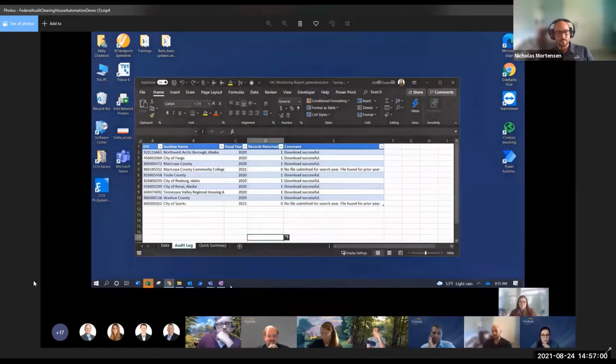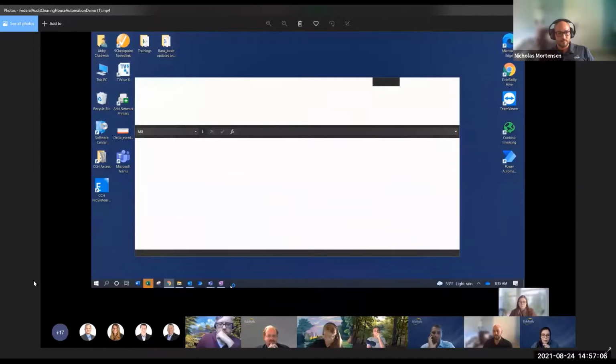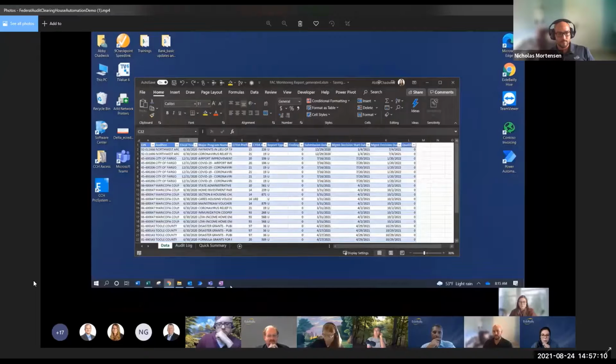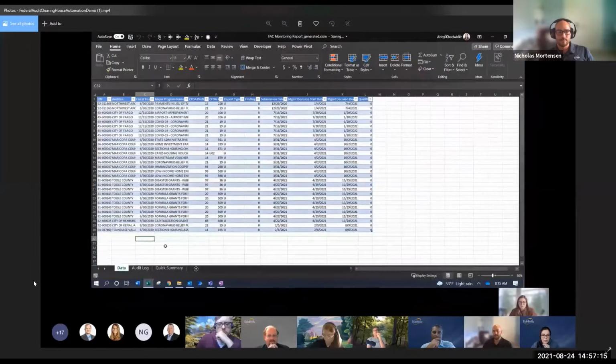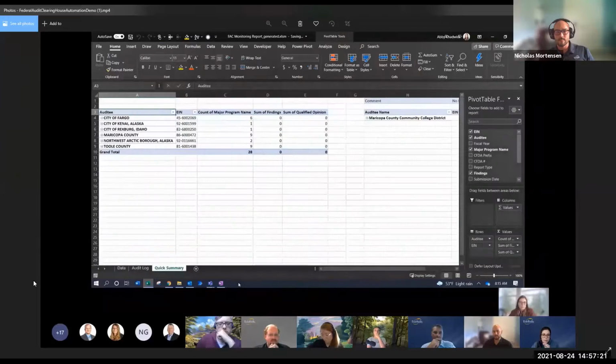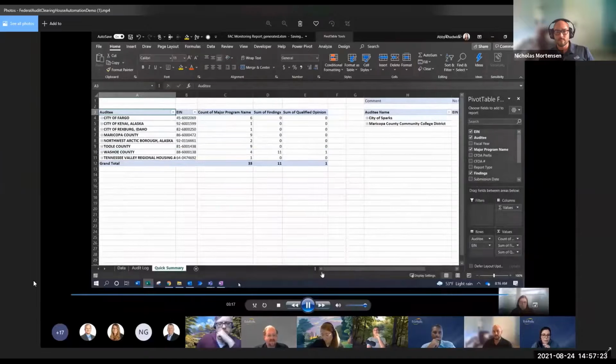Okay, it found a file for last year, so it's recorded that. Now it's going to go in and read all of our downloaded files and pull out those items. You can see it's opened the first file, and it's going to add them to the bottom of this report. Again, there's some dummy data in here, but it's starting to add all the major programs that it's pulling out of those reports.